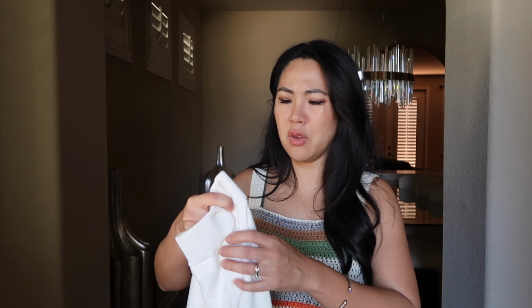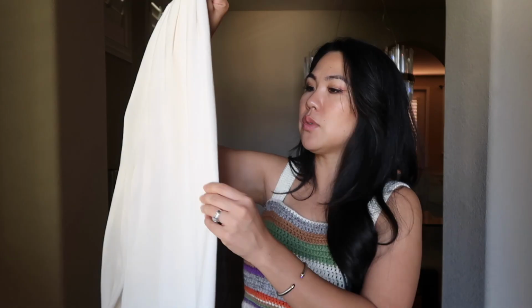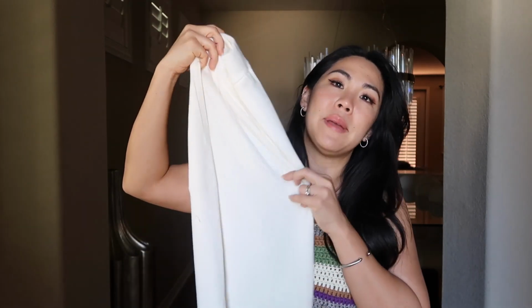And a lot of times clothes that come from a different country smell. But these clothes did not have a scent, like the plastic or shipping smell, or chemicals. Clothes stink sometimes, but this does not. I just want to tell you this material is very thick, and you cannot see through it. So that's very, very nice.